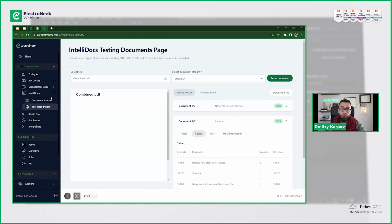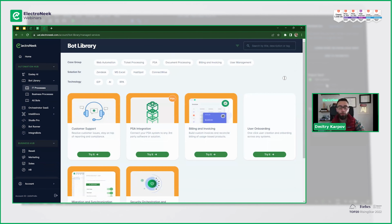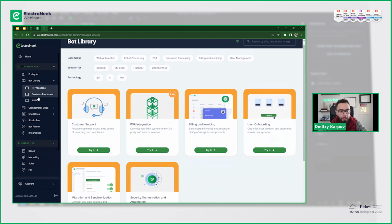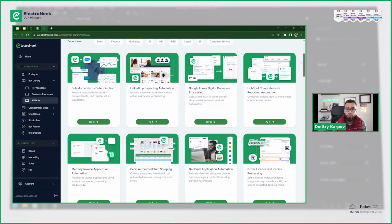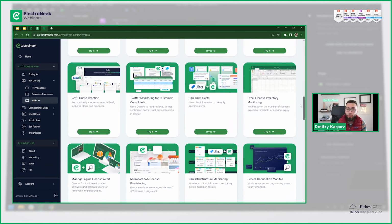The bot library has always been a feature of our platform, with a lot of IP on how to build bots. If you go to the All Bots section, just to quickly show the breadth of what's available, there are dozens, I think more than 50 bots right now that can be used pretty much out of the box. And they're also a great learning resource on how to build things.